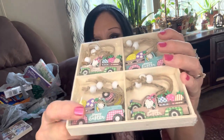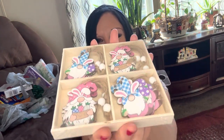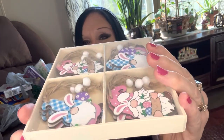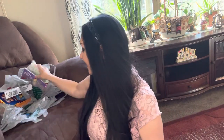And there's three each. Three of these, and three of these. There's 12 in there. I got those little trucks, and I got these little gnomes. Look how cute. And these are wooden also, and there are 12 in here. This is a 12-pack. I love these, you guys. These are darling. How cute. Rolling with the gnomies. Okay.